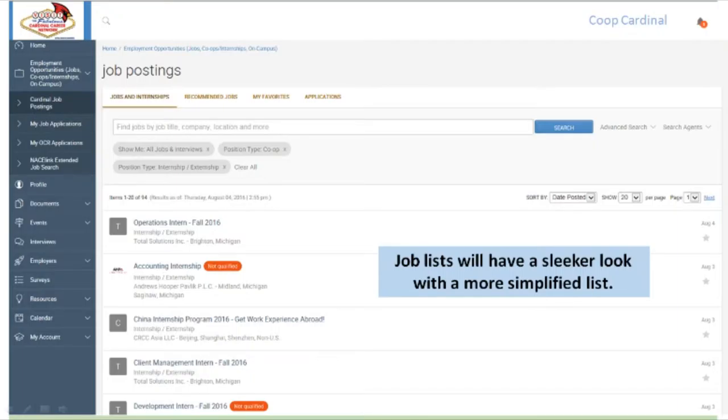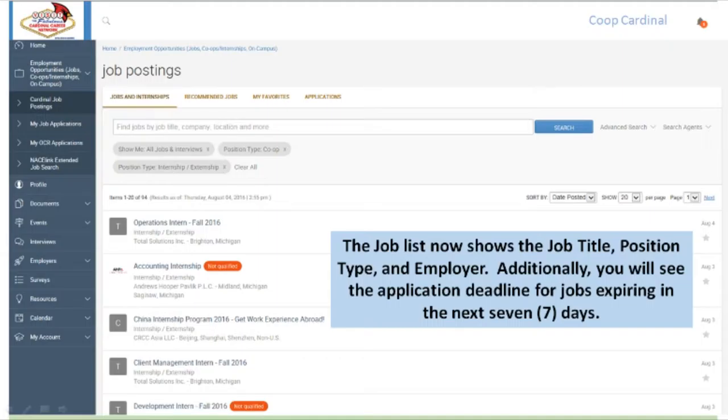Jobs list will have a sleeker look with a more simplified list. The jobs list now shows the job title, position type, and employer. Additionally, you will see the application deadline for jobs expiring in the next 7 days.